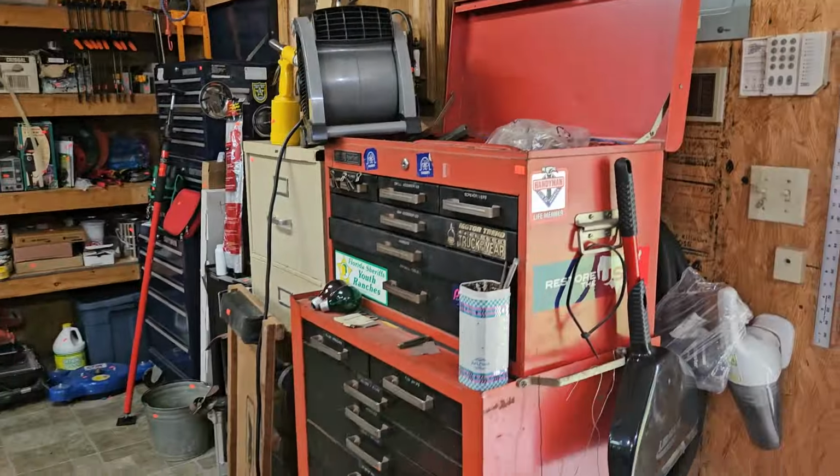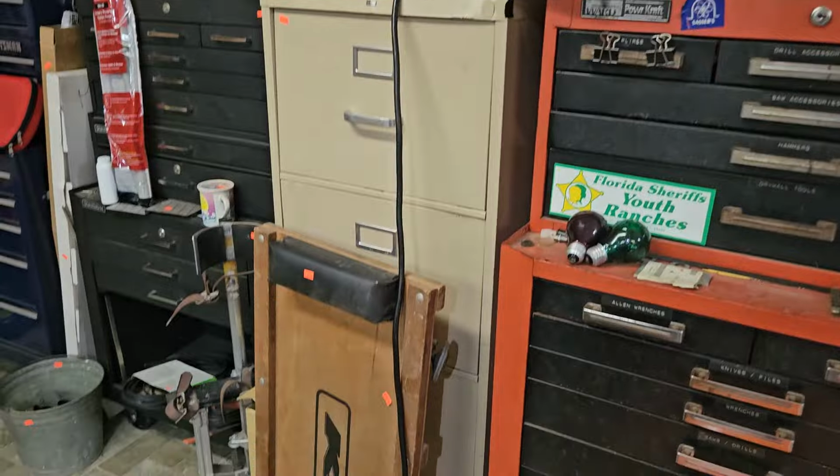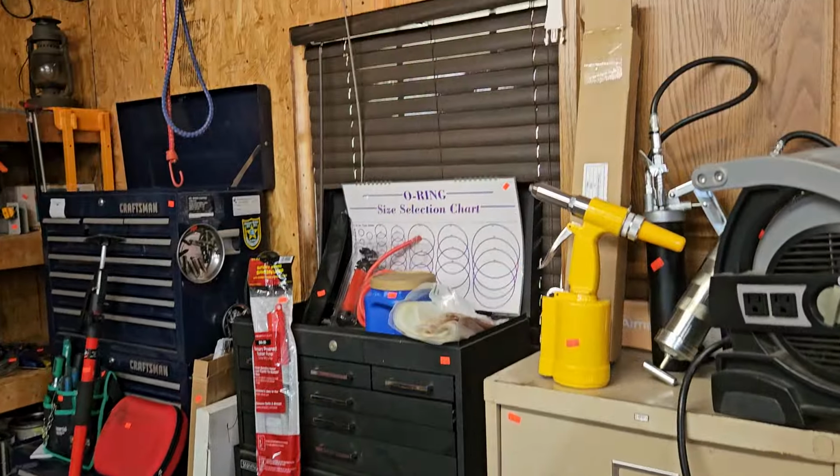All right, let me start you here. I'm gonna take you around the clock. All right, big giant fan. Hey, do me a favor. I'm gonna be using that fan in here. Don't buy it till the last day. I'm just kidding. You can buy it the first day, just don't come pick it up till the last day.